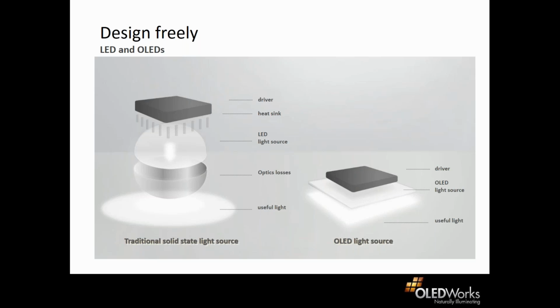Yes, the price for an OLED panel might not be at the same level as LED yet, but most of our customers forget to compare the complete system cost. To get the same light in a very uniform and homogeneous way out of the LED, you need to work with diffusers which are reducing the light amount again. Plus, you need additional heat sinks, and all of that you don't need with an OLED. That's why it's a bit unfair to compare the OLED panel just with the LED itself.